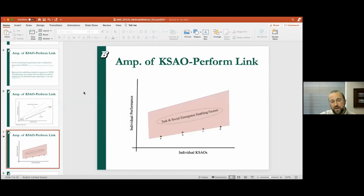But if you think about it, at this bottom level of analysis, we have a particular unit and, let's say, 4 individuals: A, B, C, and D. Each one of these has their own human capital endowment. And when we add in these task and social emergence enabling factors, we can see these points increase. There's now a new intercept and slope to that association. And you can think about that increased shaded area in between those two curves as essentially being the emergence that's associated with that amplification aspect.